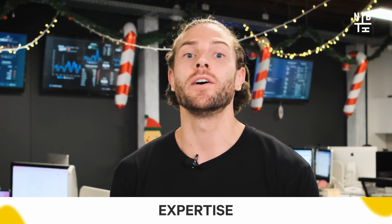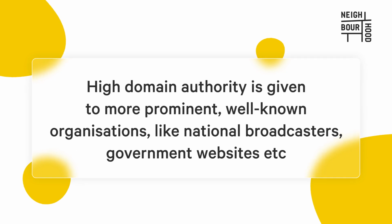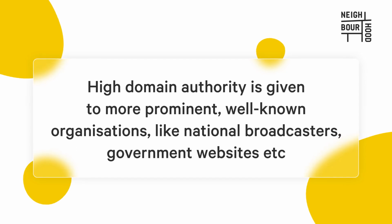Expertise looks at the content of an individual page, not the whole website. Google isn't very clear on the criteria that it uses to judge expertise, but it seems to favor expert authors and opinions. Authoritativeness judges a website on two things: the authority of the content and the domain authority. High domain authority is given to more prominent and well-known organizations like national broadcasters and government websites. Links from other websites or social media mentions boost your authority as well.